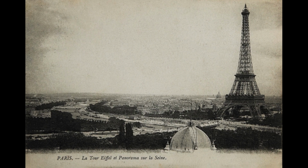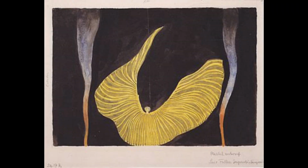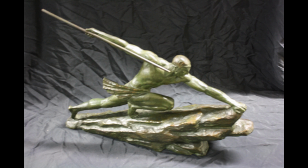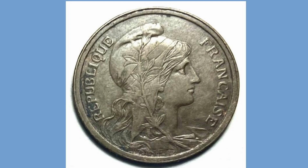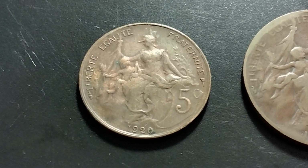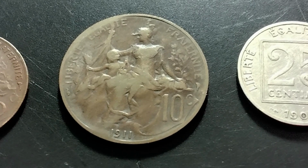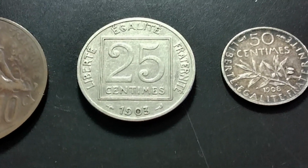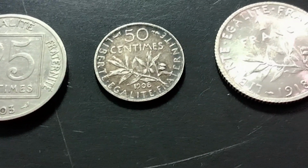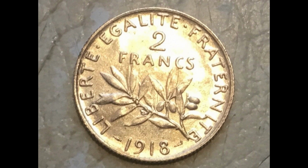This was also the time France assumed leadership in the art community with Impressionism, Art Nouveau, and later Art Deco. This is reflected in the coins of the day. The French coins from the early 20th century were all made from good coinage metal used by all the world powers of the day. The 1, 2, 5, and 10 centime coins were made from brass. The 25 centime coin was made of nickel. The 50 centime, 1 franc and 2 franc coins were 82.5% silver. And there was a 10 franc coin made of 90% gold.